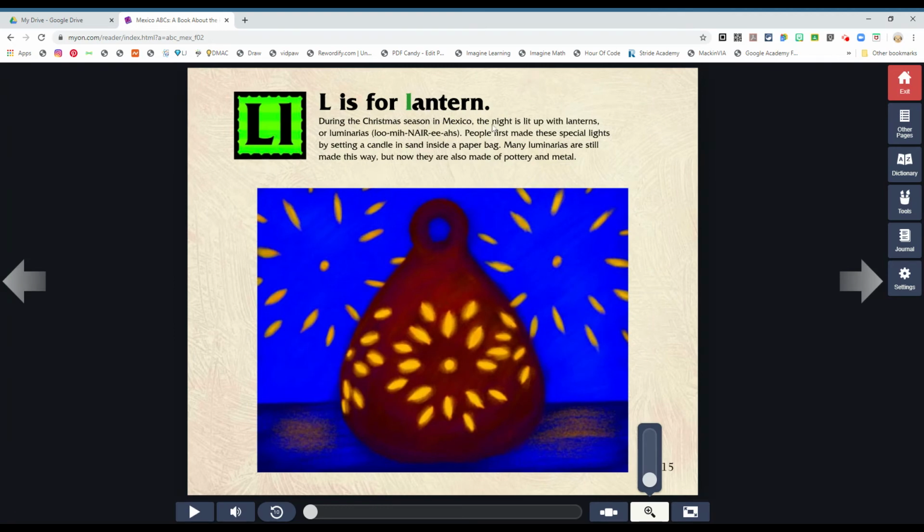L is for lantern. During the Christmas season in Mexico, the night is lit up with lanterns or luminarias. People first made these special lights by setting a candle in sand inside a paper bag. Many luminarias are still made this way, but now they are also made of pottery and metal.